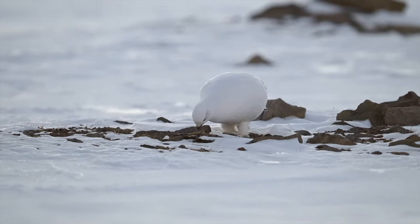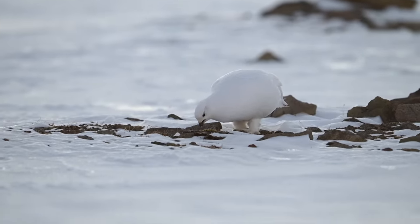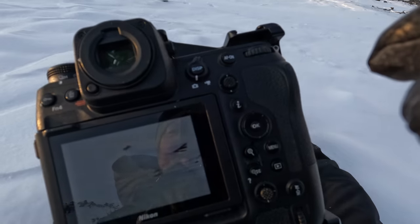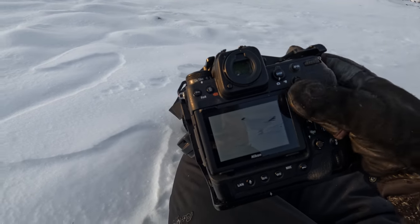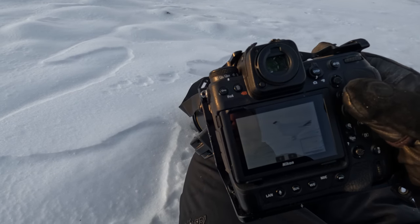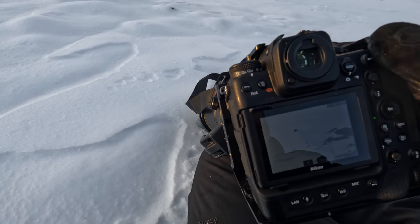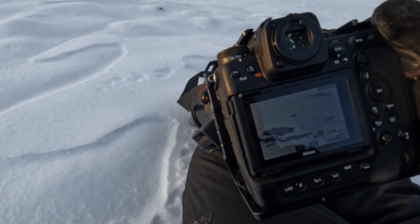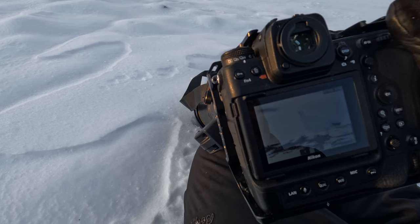So here I am, getting my first images of a white ptarmigan in the snow, in beautiful backlight. I don't know if you can see it on the screen here, but look at that beautiful male. Oh, look. Wow. Oh, this was nice. This was nice.